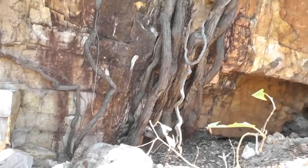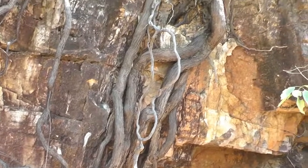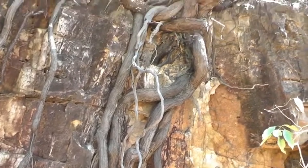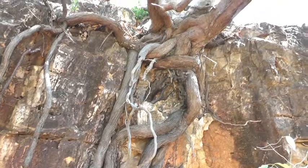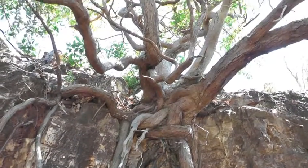You know, some trees absolutely amaze me. The way their root system hooks onto rocks like this, and they don't fall over. That's amazing. Absolutely incredible.